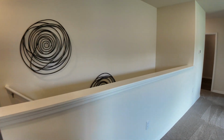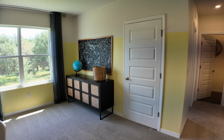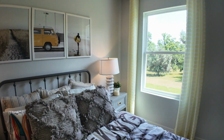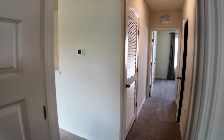Moving on through here, you have your loft area, perfectly set up as office space or upstairs living if you want to have 2 different TV zones. Put the kids upstairs or significant other, spouse upstairs and somebody downstairs. You've got bedroom number 4 here, single door closet, not very deep, typical add-on bedroom closet space.